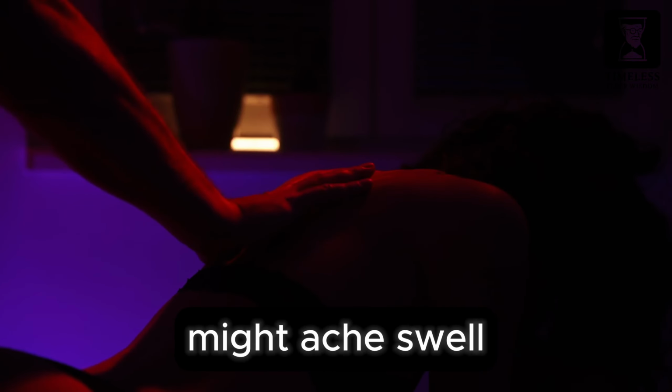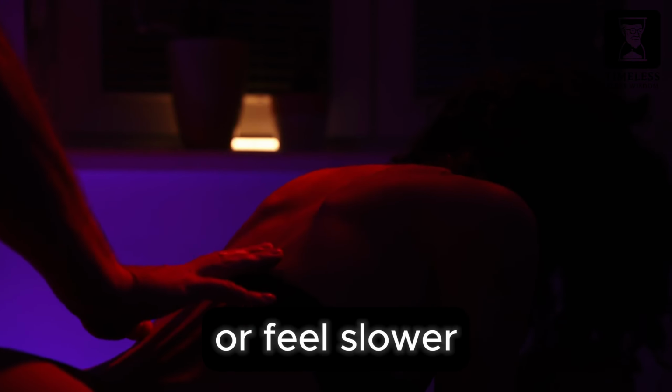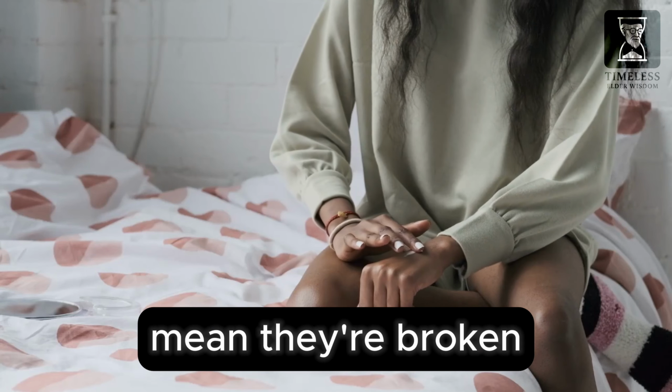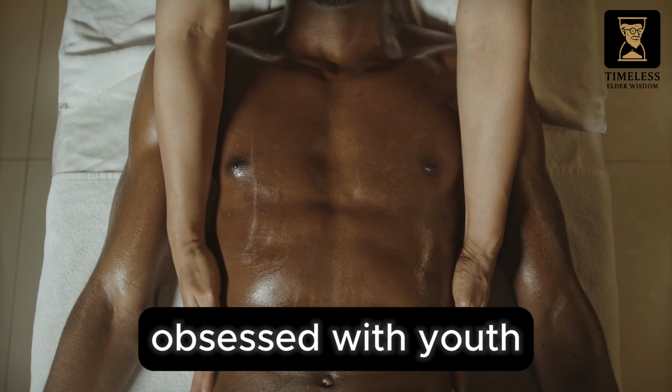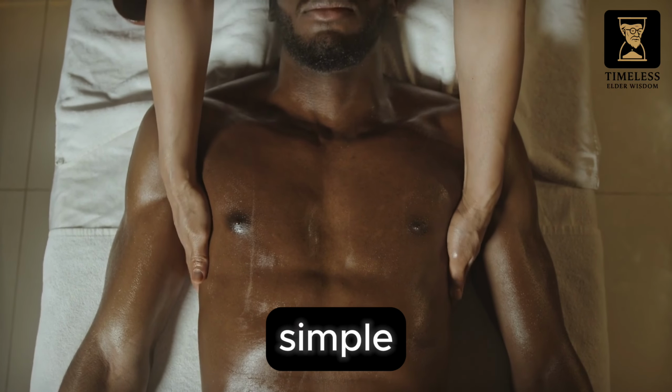And now, they might ache, swell, or feel slower than before. But that doesn't mean they're broken. It means they're asking for care. In a world obsessed with youth and speed, we forget something simple.